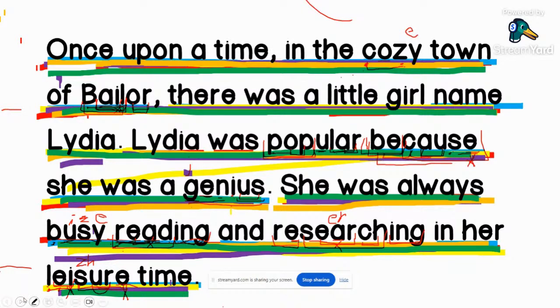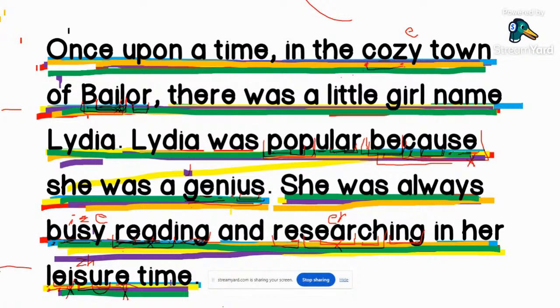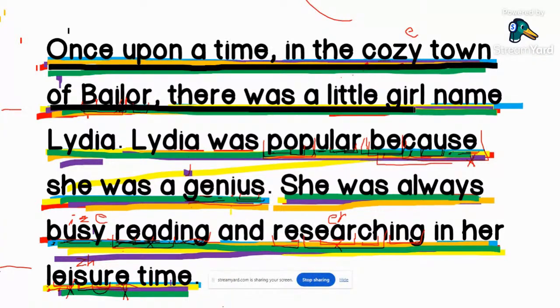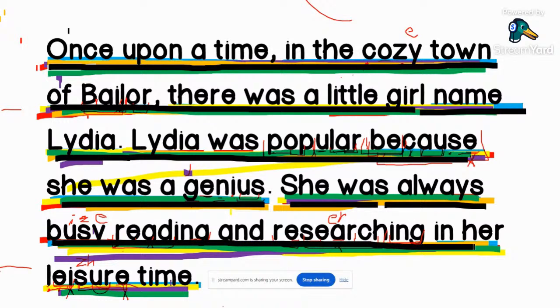Oh, sorry. Let me get the ink so that we can see the color. Let's go. Once upon a time, in the cozy town of Baylor, there was a little girl named Lydia. Lydia was popular because she was a genius. She was always busy reading and researching in her leisure time.